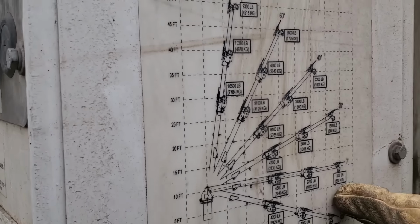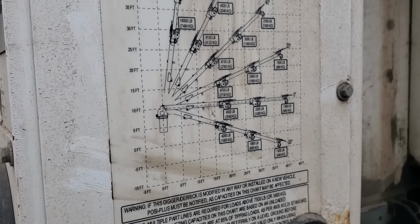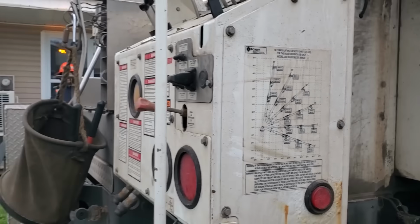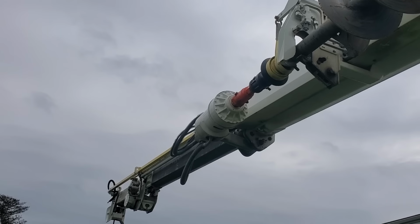Positive plus, we're at 0 degrees. So take a look at this chart. 0 degrees at full extension is good for 1,300 pounds, 590 kilograms. So we're close. Like I said, I think it was 1,100 pounds, maybe 1,200. There is a safety factor built into that as well.